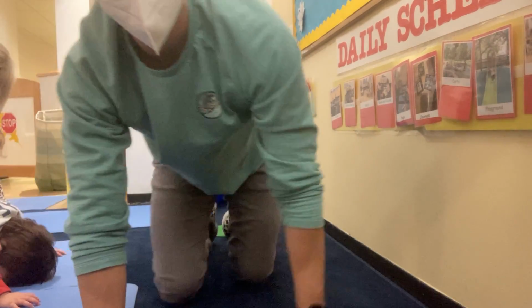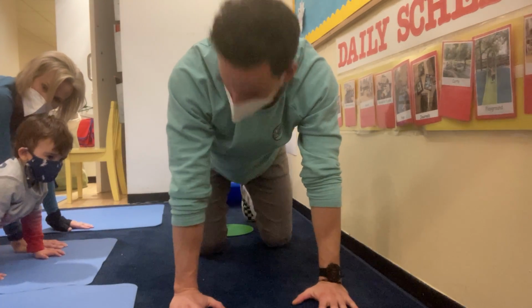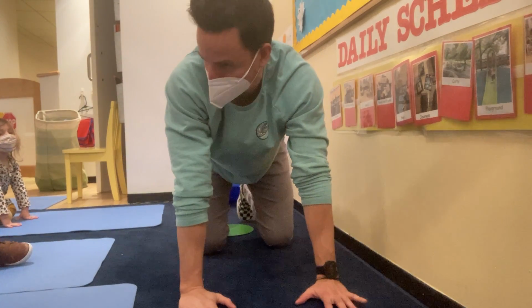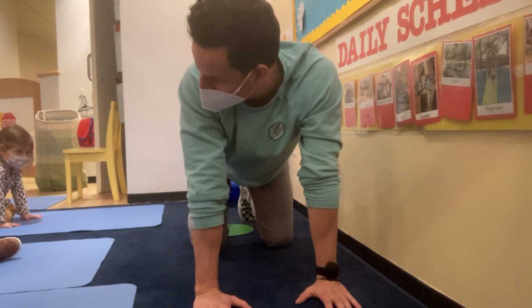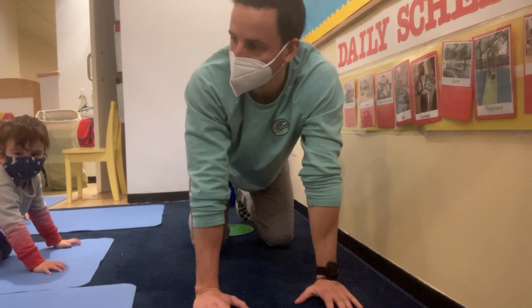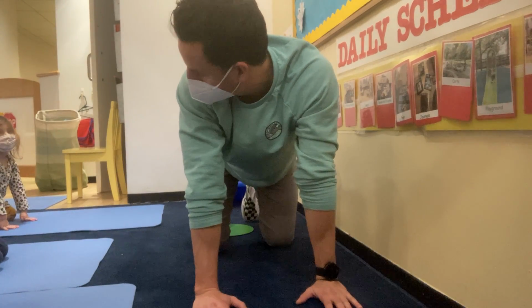Now we can come back up. Great job. Come back up to your tabletop. Two hands, two knees. You could rest a book or your water bottle on your back. Your back is super flat. You can balance something on your back. Keep your knees on the ground. Perfect. That's great, but we're calm. This is our yoga time. Beautiful. So that was how we go into our child's pose.